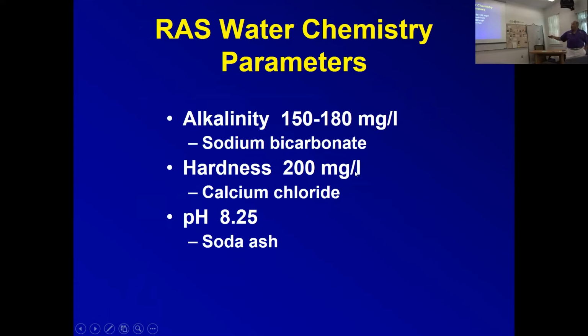Hardness, amount of calcium in the water. We want that to be around 200 milligrams per liter. And if it isn't, then we can use calcium chloride, and we make up a saturated solution of that and pump it into the tank. And the same, and I mentioned the soda ash already.